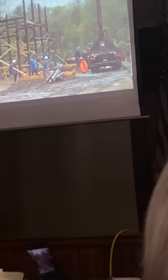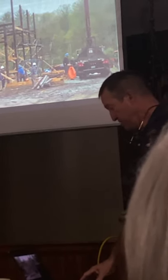You can see the river, the mud, what it did. But it did burn off after, I don't know, mid-morning.